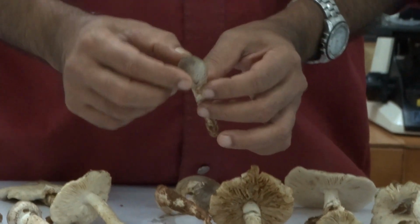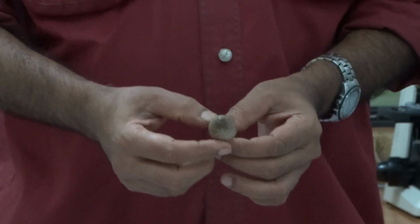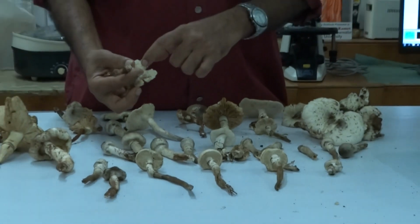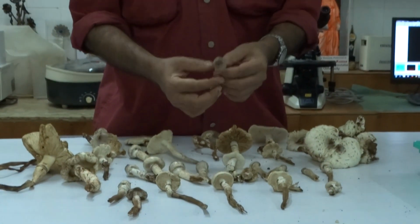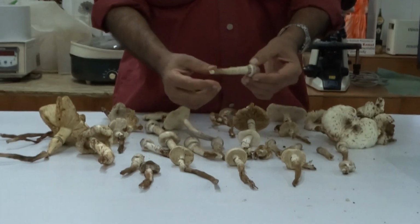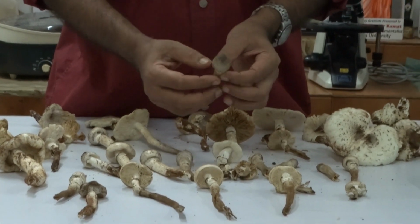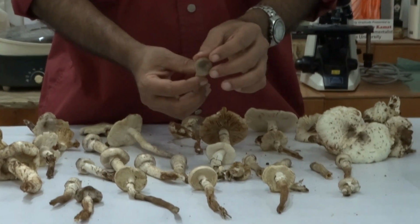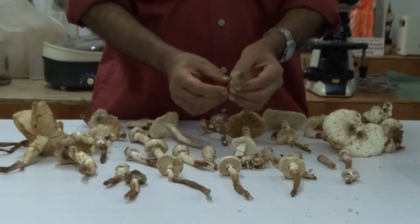Now, it is very much essential for the epigeal stage to protect the very sensitive developing reproductive tissue, that is this tissue. This needs protection, and this protection is afforded by the universal veil. So the universal veil is surrounding this entire, means it is a sort of a natural seal, and the natural seal is protected by the melanized tissue. So the tissue produces melanin.